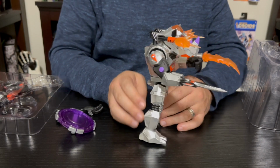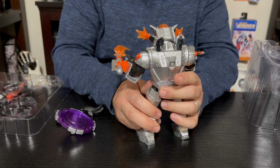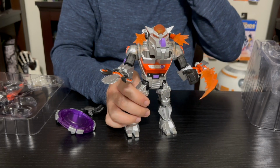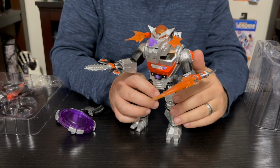But I mean, look at all that detail on this figure. I mean, absolutely amazing. They did a gorgeous job on him. He's huge. I love that. Again, this much bigger scale is a lot of fun. Can't wait to pair him up with Bebop. I know it's going to be sometime in the spring, so we got a while. But this line is starting to get really fun.